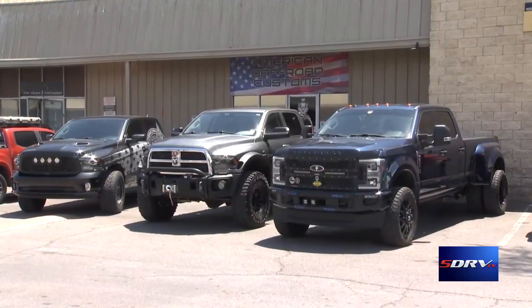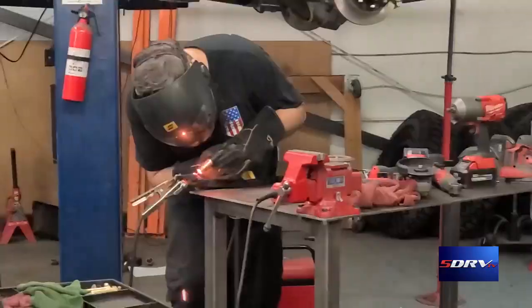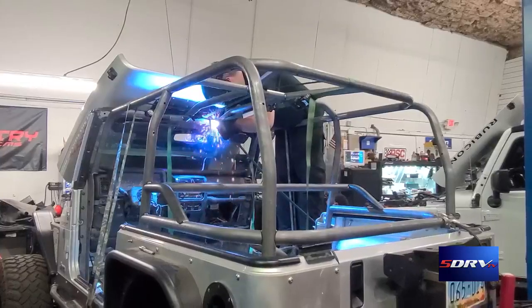Well, we do a lot of custom work here, primarily on full-size four-wheel drive vehicles: Jeeps, trucks, SUVs. If you're looking for modifications for that vehicle, we do all kinds of stuff. Suspension, wheels, tires, seats, sliders, bumpers, roof racks, rooftop tents, pretty much whatever you want to be able to go off-road.